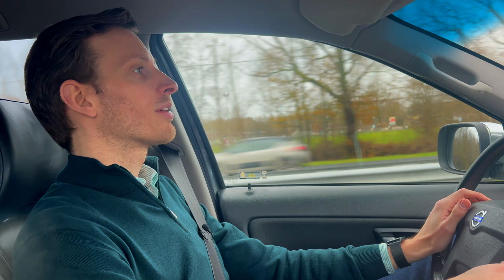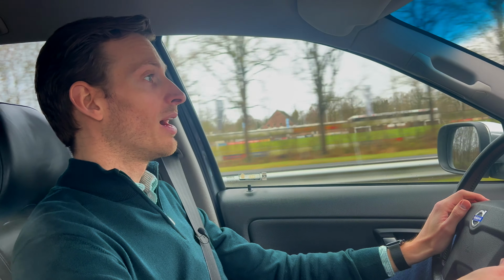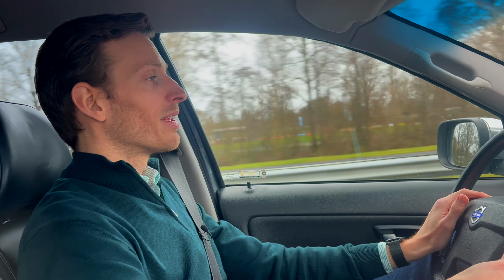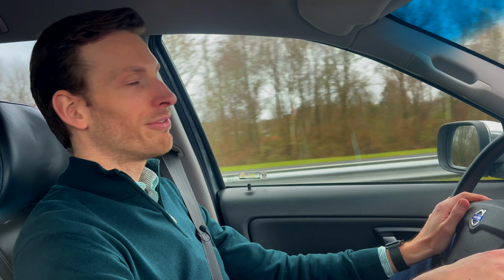So the first 200 kilometers are on the clock. We've been driving for a good 2 hours now, just on cruise control. But maybe a bit more about the drivetrain of this car. This is the 2.5 liter turbocharged 5-cylinder old school Volvo engine. It's a petrol engine, all-wheel drive as well.